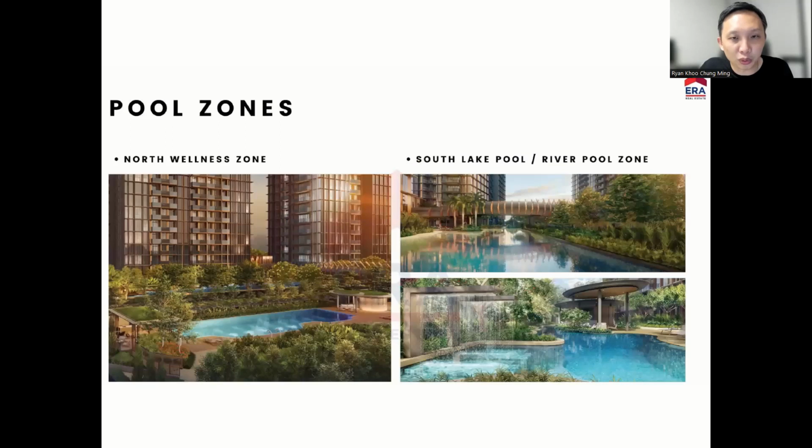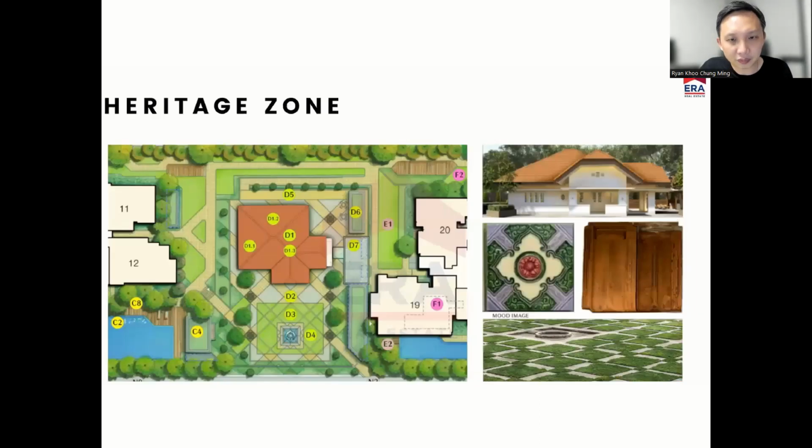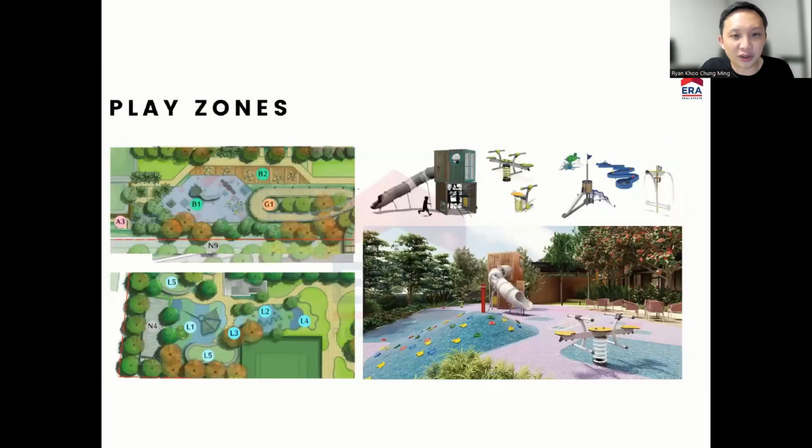These are some photos of the pools, right? As I mentioned, there are two lap pools and a number of relaxation pools. This is the photo of the clubhouse. I think we've seen this earlier, right? Play zone, so two different play zones, one north, one south.